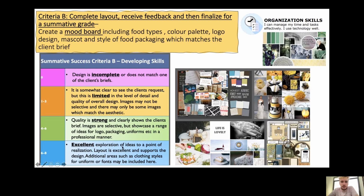Okay, and we have our success criteria down here. We've got our good examples. If we go to the top, excellent exploration of ideas to a point of realization. Layout is excellent and supports the design. Additional areas such as clothing styles for uniform or fonts may be included here. Think back to typography. You might choose some good examples of type or text that you include in there. We can even see that on some of these examples here.